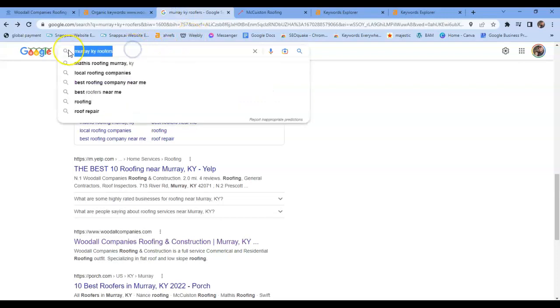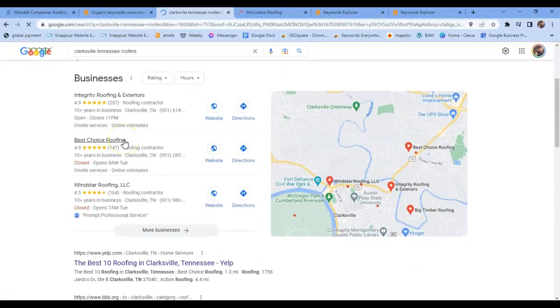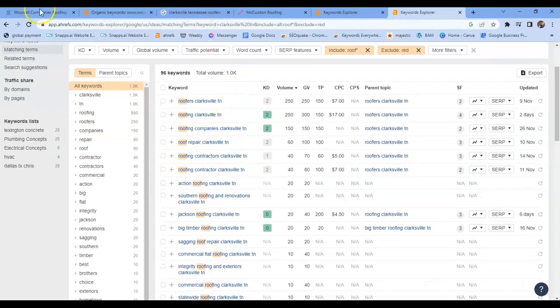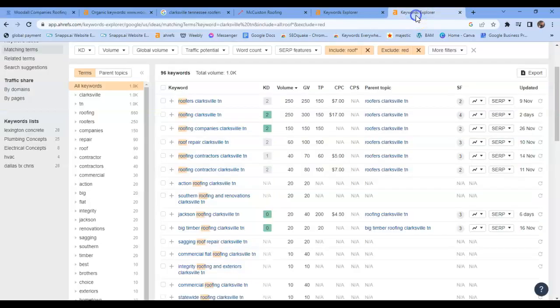Now, I've seen that you had Clarksville in there as well. Clarksville, Tennessee roofers. There's massive volume here. Let me show you what you're missing out. You can add a service page on here. You can have Paris, Tennessee, Murray, Kentucky, Clarksville, Tennessee. And look what we can do for you. Clarksville roofers, 250. Roofing Clarksville, 250. Roofing Company Clarksville, 150. That's 650, 700, 800 searches just by adding these to your website.